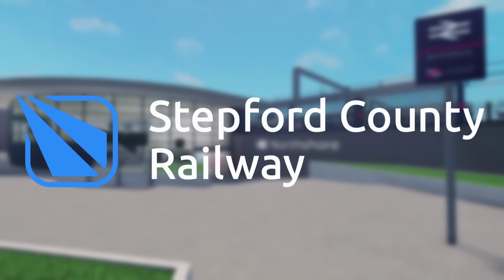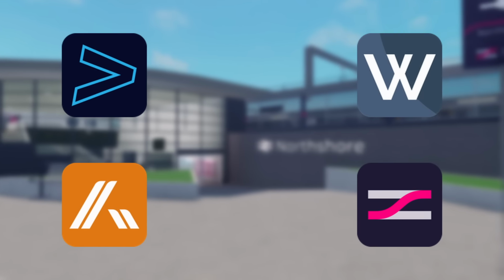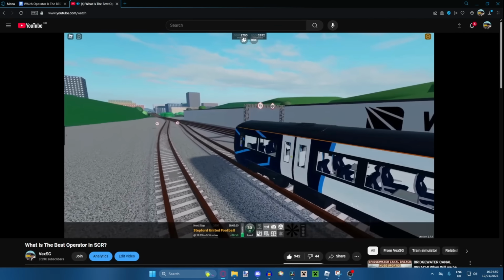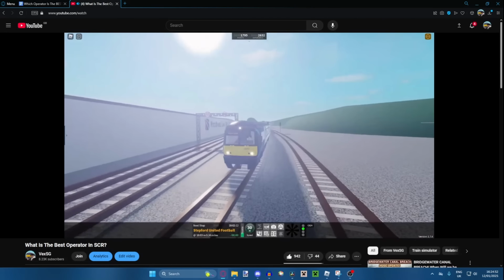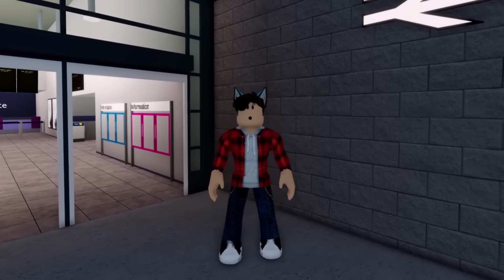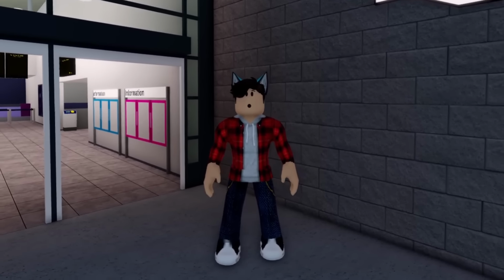Stepford County Railway currently has 4 different operators to choose from, all having completely different trains, routes, branding and purposes to one another. And well over 3 years ago, I ranked them all based on 4 different categories in a video you all seem to enjoy. However, SCR has changed so much to the point where the ratings I gave back then will be drastically different to what I'd give today.